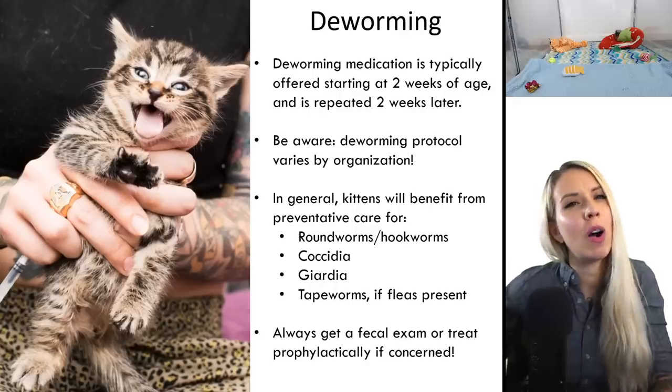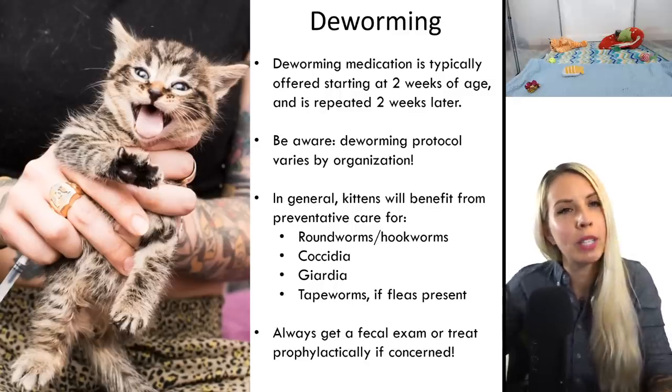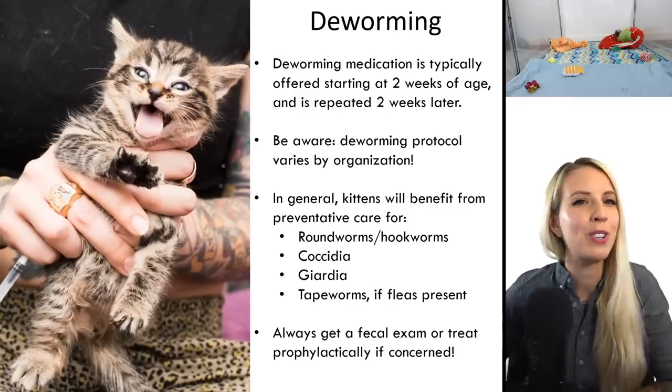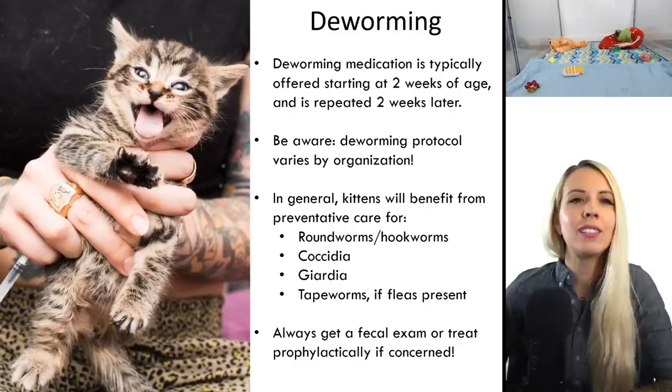Okay, we also talked about the importance of deworming. So I just wanted to call out how that might look. Every program is going to be different, but most shelter and rescue programs will start deworming their kittens around 2 weeks of age and then repeating that every 2 weeks. It does vary by program, so I can't tell you what to do. You've got to talk to the foster program that you're working with, but that's about typical.